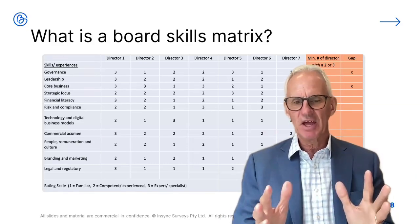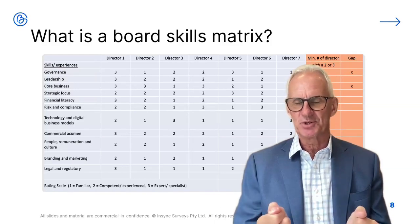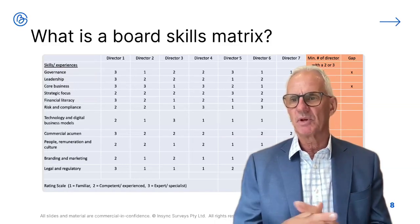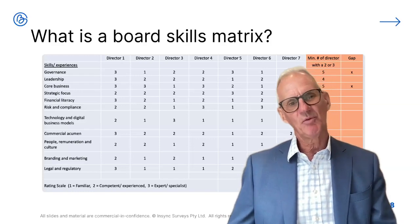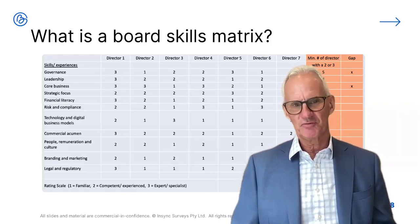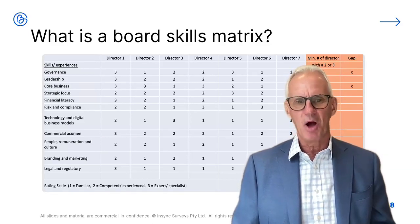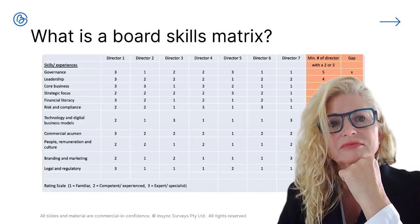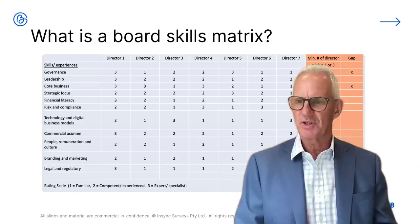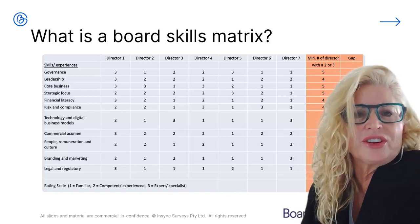So there's a lot of stuff going on here. I might throw it to Susan, then I might throw it to Stephen and say, what do you see when you see this board skills matrix? Is there anything jumping out at you, any questions that are going through your mind? I've got heaps I can throw in there, but Susan, what do you think? I think that's a great intro.